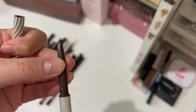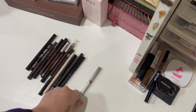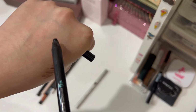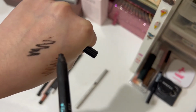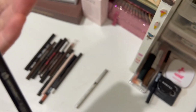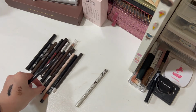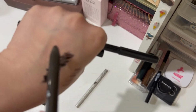This is incredible. I love this eyeliner. Favorite gel liner ever. So good. This is from Sephora Collection. This is an OG in my collection, and this is the waterproof gel liner. This was said to be a dupe for the Marc Jacobs, and I think this is a really good eyeliner.